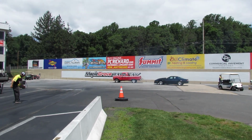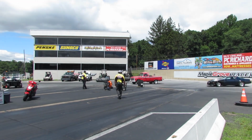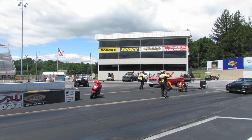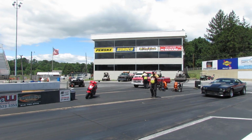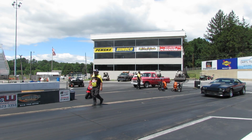At the start of every bracket race, they give everybody an opportunity to make what is called a time shot. That gives you an opportunity to see what your car is going to run for the weather and track conditions that are present for the day, and gives you a baseline for your dial-in that you will use for first round.